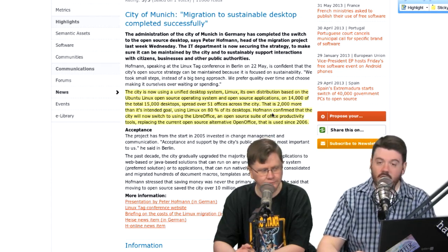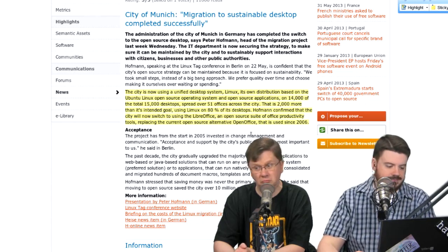Wow. Using Linux on more than 80% of their desktops. The city confirmed that they'll also be switching to LibreOffice. They have been using OpenOffice since 2006. That is really impressive on a multitude of levels. I mean, not just the fact that they're sticking to it, but the growth and the size and the scale itself is impressive. Yeah, it's been interesting to watch.